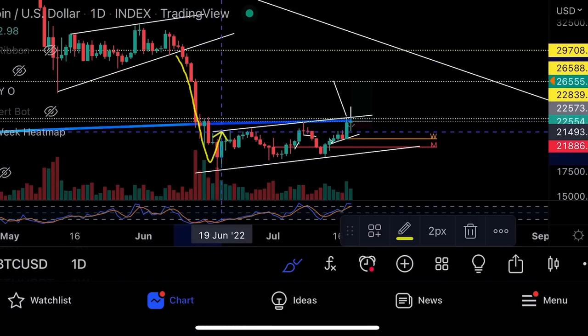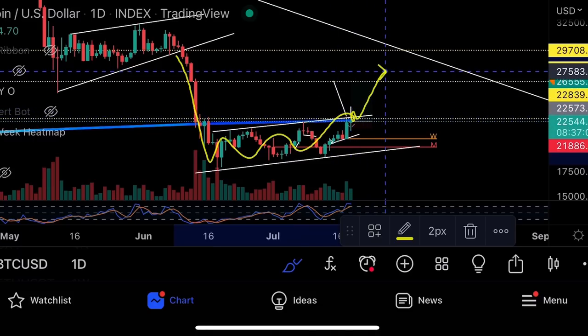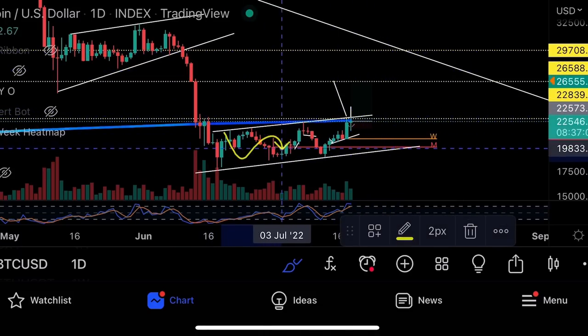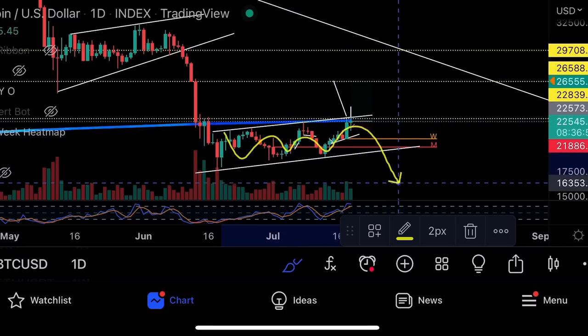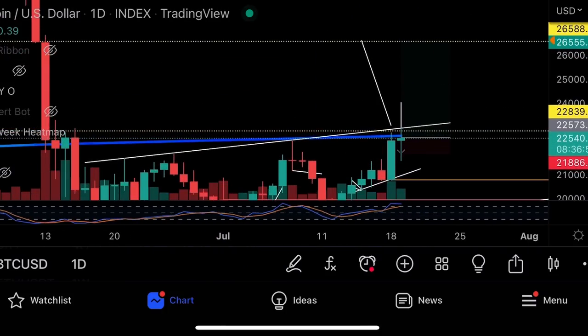You can see this pole, this flag. If we don't break through this 22,800 bounce and head up, 26,000 and 30,000 will be the major resistance. If we break down here, then we could actually be playing out this bear flag and drop to 12K. So this is the point that needs to break through, and we're getting a big wick here.